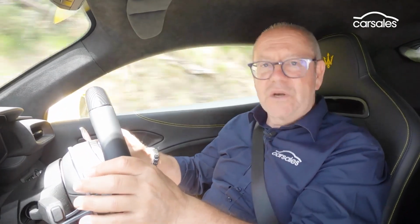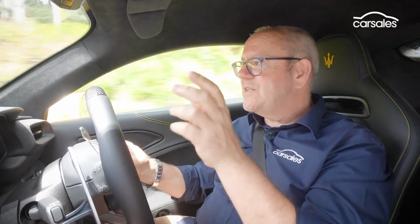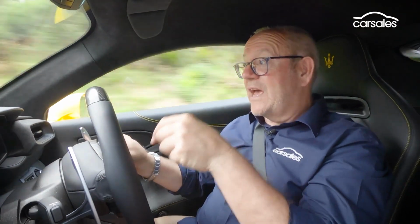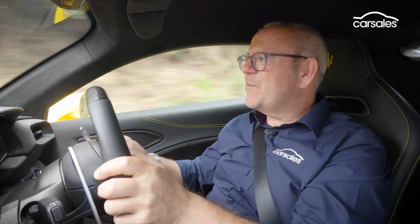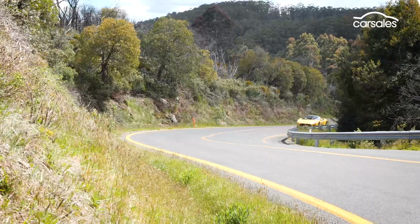And it's a surprise. For a start, the ride is much better than I expected. GT mode is the ideal blend of handling and ride. It really does work well on Aussie roads, and you can't say that about a lot of mid-engine supercars.